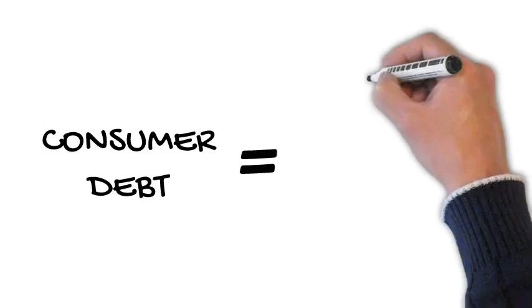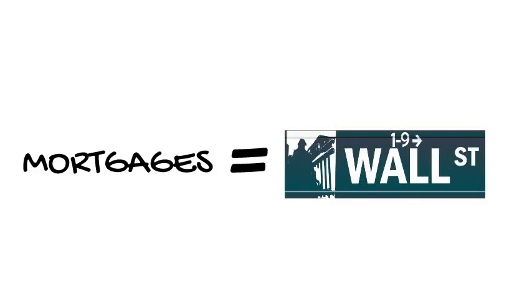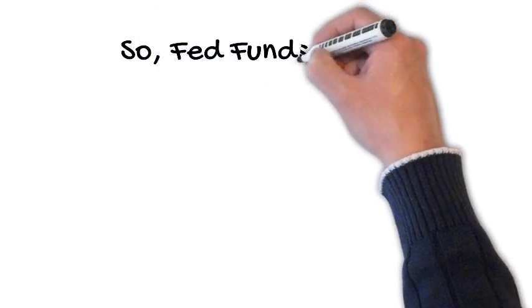Consumer debt gets its pricing from D.C., and mortgages get their pricing from Wall Street. So they get their money from different places. Fed funds is the interest rate the Federal Reserve charges its member banks for short-term loans, and there's no direct correlation between the Federal Reserve raising their rates and then mortgage rates.